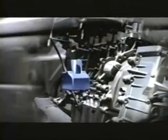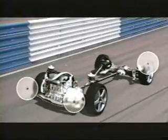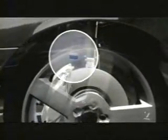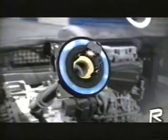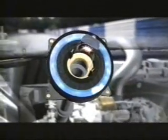Underlying this multi-role capability is Volvo's 4C system, the continuously controlled chassis concept. It's a system that registers the car's movements 500 times per second. This is done by a variety of sensors. 3 accelerometers continuously measure the angle and movement of the car body. Sensors in the wheel suspensions sense the road surface conditions. And a sensor in the steering wheel continuously senses the driver's intentions.